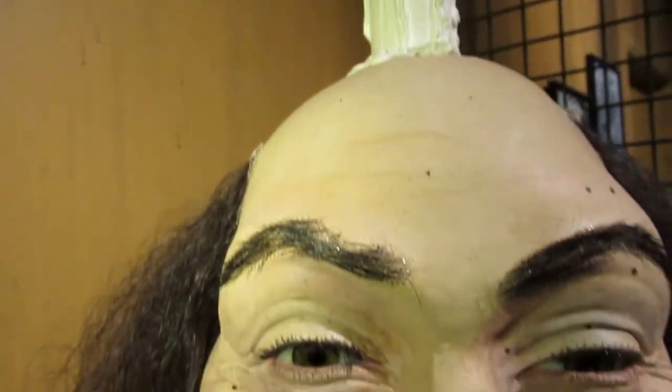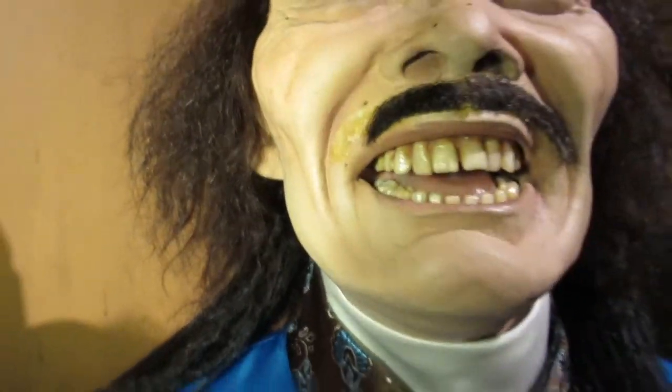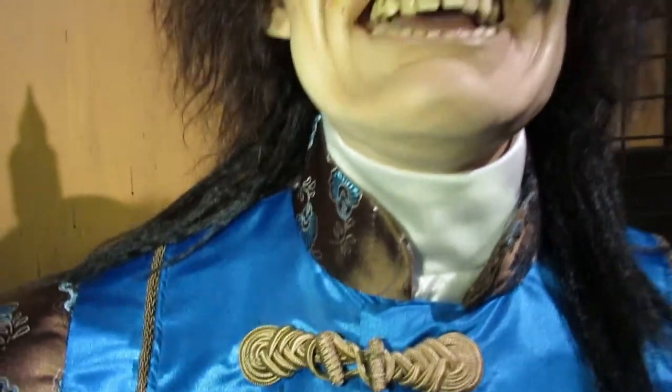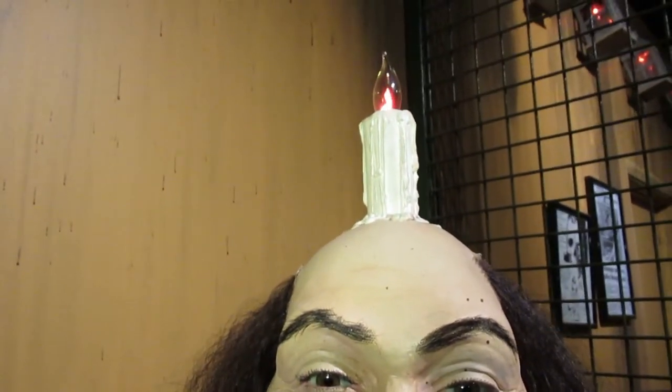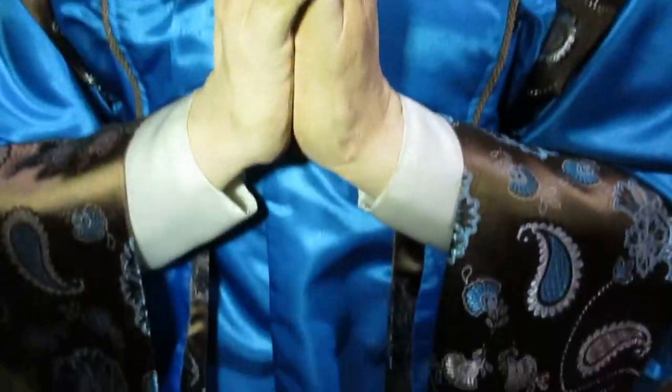Here we got this guy, all happy and cheery, yuppie. A candle on his head. This is a lighthouse, man. I guess he was a tour guide in China. He put candles on his head so people can see the way they were going.